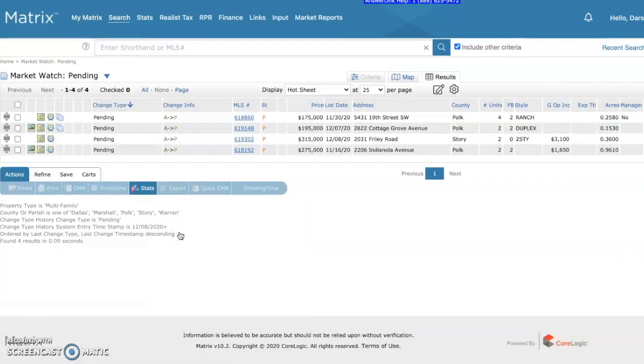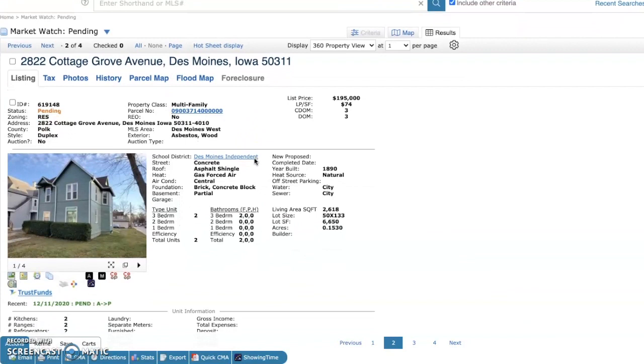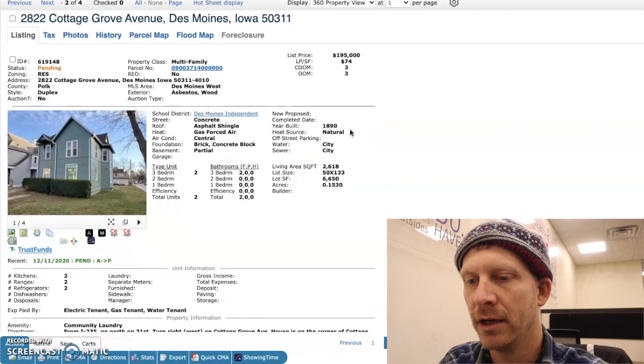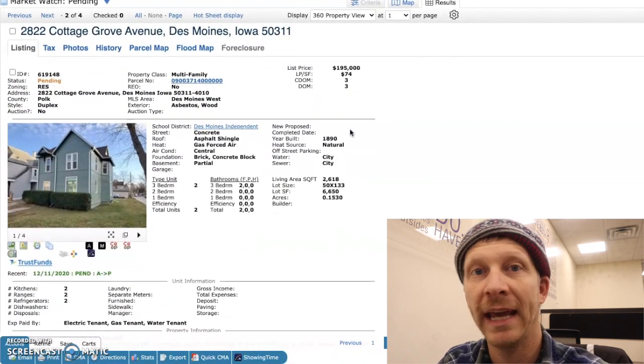4 properties went pending last week, and we're going to look at all 4 of them. So this one was also the one that got the price increase, 5431 19th Street Southwest. And then 2822 Cottage Grove went pending after 3 days on the market. It is a duplex, 2 3-bedroom unit duplex off of Cottage Grove in 21st maybe.